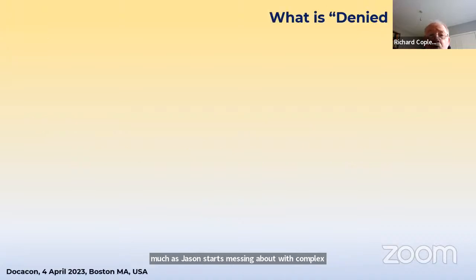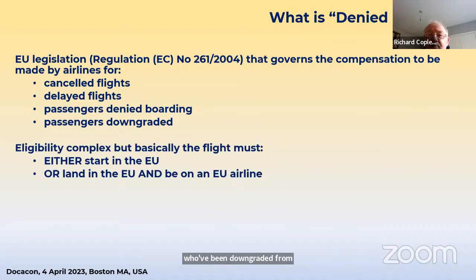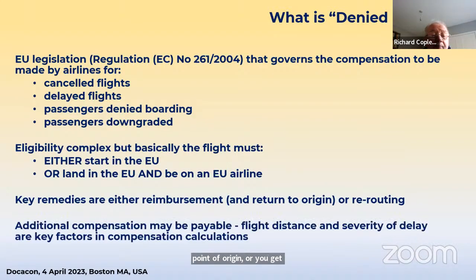Denied boarding is a piece of EU legislation that governs how airlines are supposed to deal with cancellations, delays, overfull flights, and passengers who've been downgraded from their booked class. The eligibility for this compensation and remedy is complex, but basically the flight must either start in the EU or land in the EU and be on an EU airline. The key remedies are either you get reimbursed and returned to your point of origin, or you get rerouted to where you thought you were going to be going.